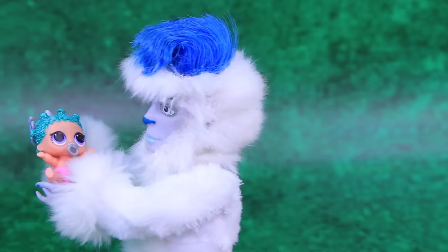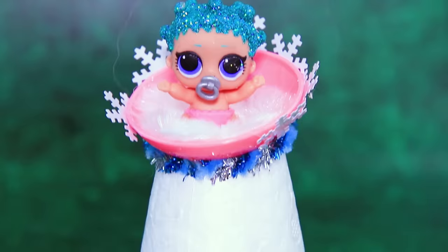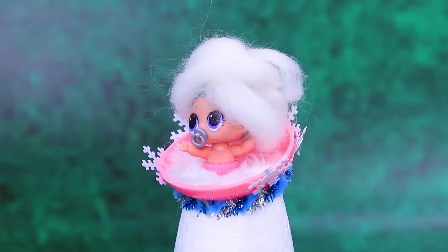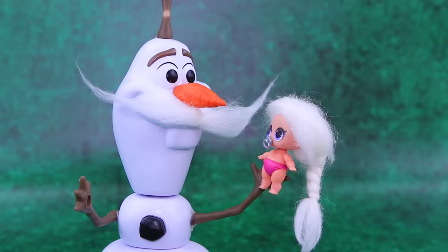There, you're not alone. I'll take care of the baby. Let's wash it with snow and make a hairstyle. Olaf made a mustache for himself. She looks like Elsa.